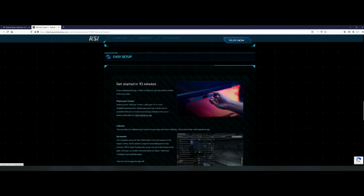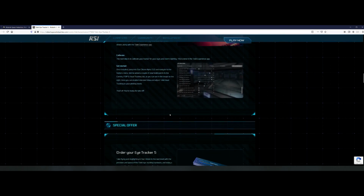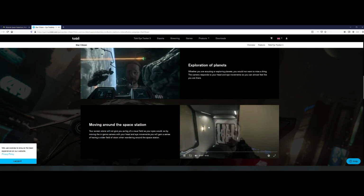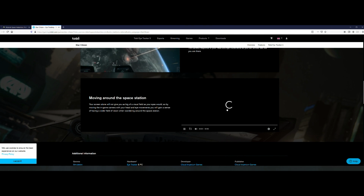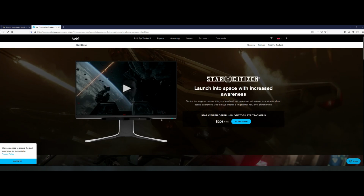This would actually attach to your monitor, kind of like the Track IR does, and you would of course use their Tobii Experience app to calibrate it, and then you would be set to go. So it's pretty interesting. And if you click on the Get Your Tobii Eye Tracker Now, it takes you to their website. You get a 10% discount. It's still expensive. It's $206, so it's not going to be for everybody, but it is pretty cool. You can even use it in first-person mode where you're looking around. I could see this being extremely useful, but coordinating your head movements and your mouse movements may be kind of difficult. So if you guys get this, let me know what you think about it.